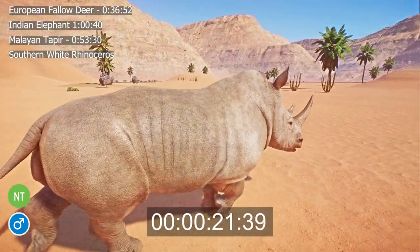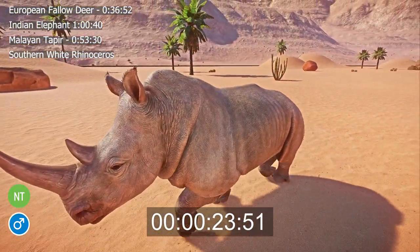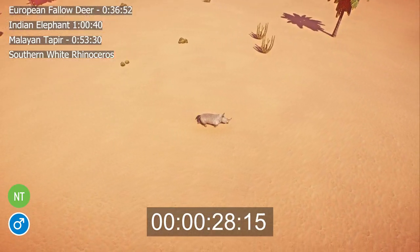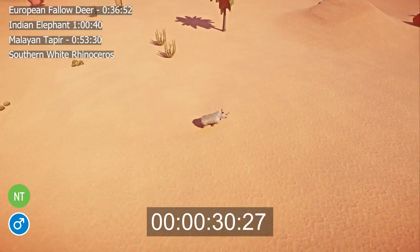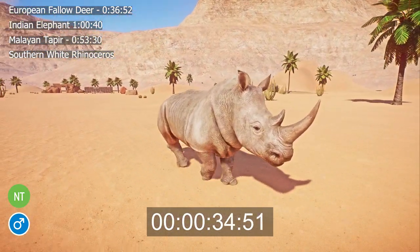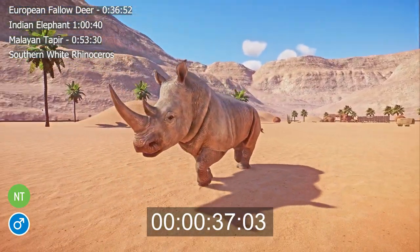Male southern white rhinoceros measure between 12 feet and 13 feet in length, are 68 to 75 inches tall, and weigh an average of 5,060 pounds. Females measure between 11 feet and 12 feet in length, are 64 inches to 70 inches tall, and weigh an average of 3,740 pounds.